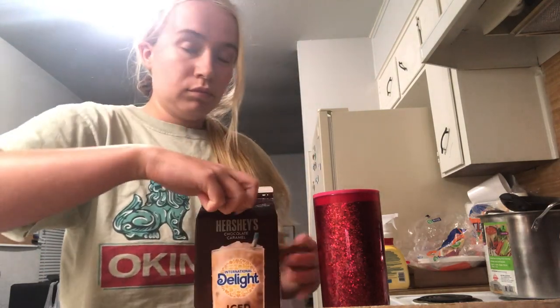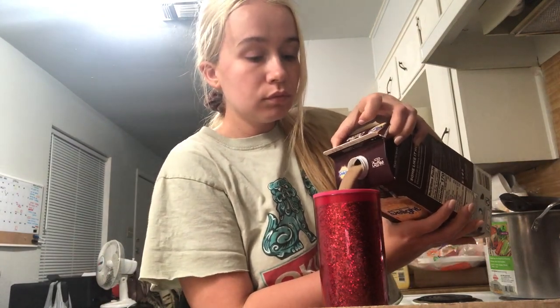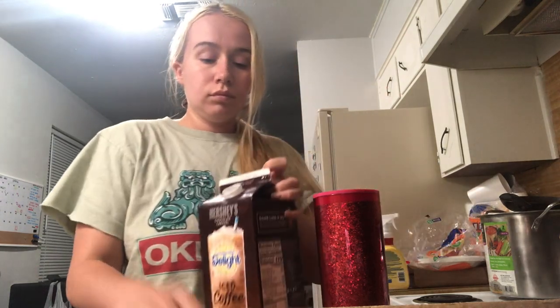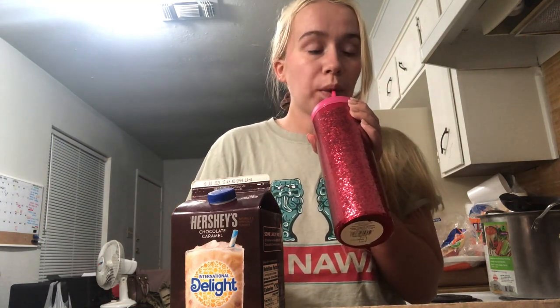As of lately, I've been using these iced coffee mixes that I get from Walmart. It's like Delight or something. I don't know what the brand is called, but I just try these different flavors. And so far, I think I like this Hershey's caramel chocolate one the best, because it's like caramel and chocolate, which is the absolute best. And now I'm just screwing on the lid and I'm gonna go ahead and try it.